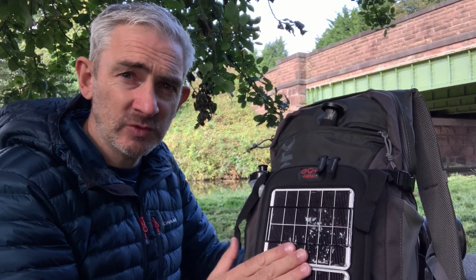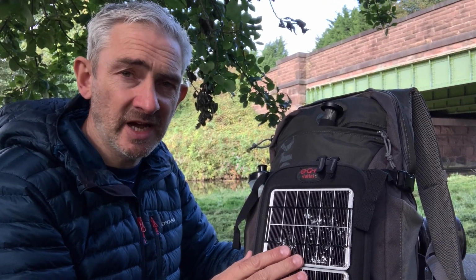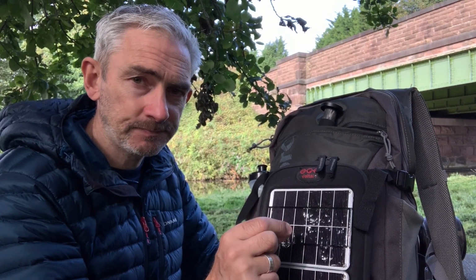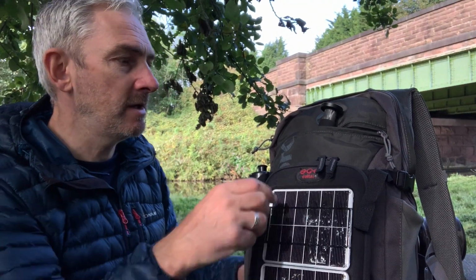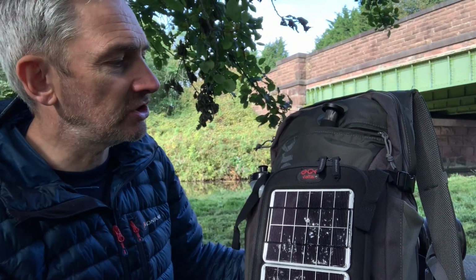However, this one I got off eBay and it was slightly faulty. The 6 volt side doesn't work. You have to have it on the 12 volt switch, but on the 12 volt it actually gives out 6 volts. The 6 volt setting just gives out about 0.5, so there's something not right there. But it still works, and we've got a little indicator light that says it's charging.